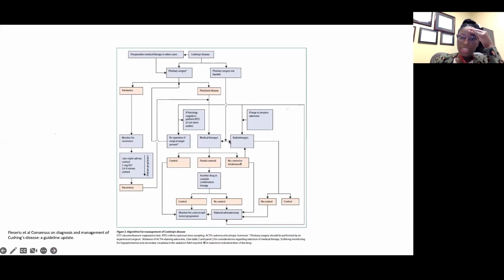But for the most part, radiation is reserved as a third line treatment, meaning you either do a second surgery and medical therapy, and if that fails, they go to radiation. Medical therapy, same thing. If say they don't want surgery as the second treatment, they decide on medical therapy, and it doesn't provide control, you can always consider surgery as the third line.